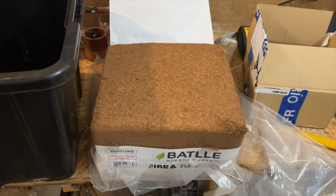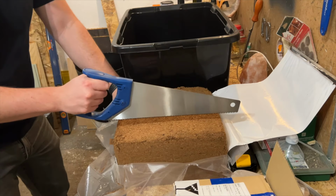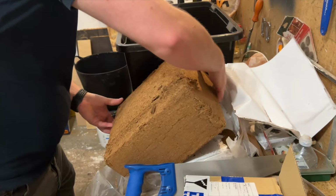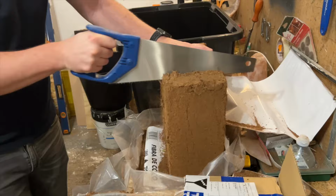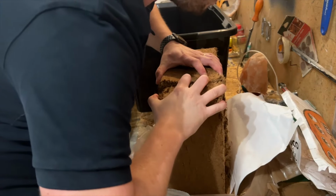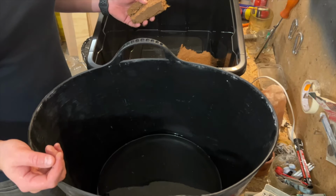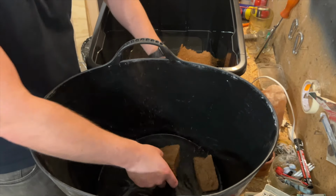Okay, so the coconut husk is literally a solid block of coconut husk. I think I'm just going to saw a piece off, because otherwise that's going to be a lot of material. I've got some water here to hydrate it. I had read that you need to leave some overnight to dechlorinate. I don't know if that's an issue we have in Europe or if it's just an American thing. I did it anyway. I thought it's not going to hurt it.